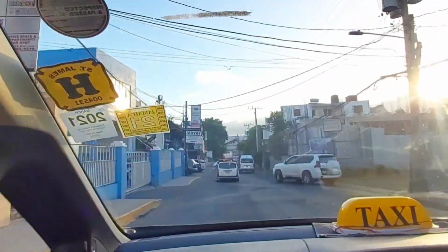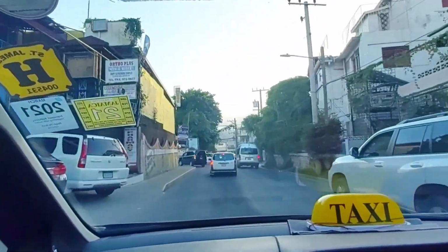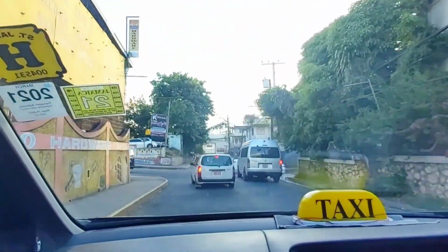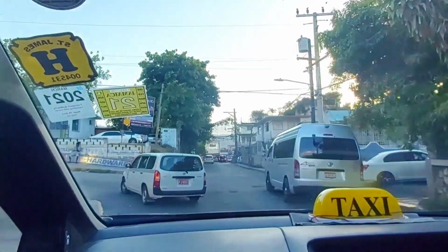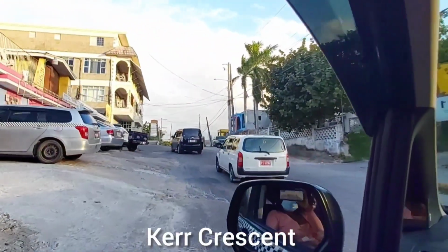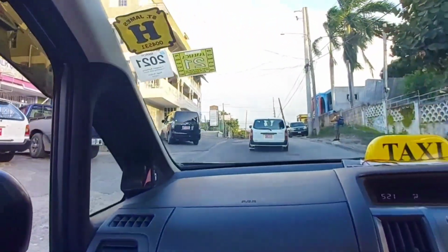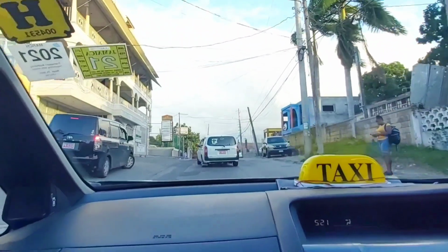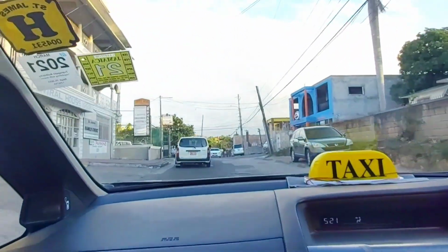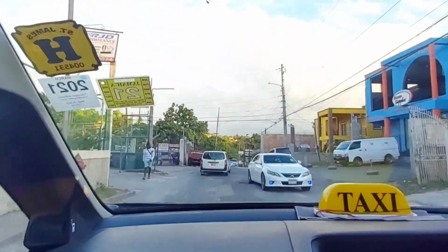Now all of these back streets going to the right can take you back in town. So now we're going on Car Crescent. And if we continued on the road, we would have gone to Clock and then turned right onto Barnett Street. So this is Car Crescent that we're on now.